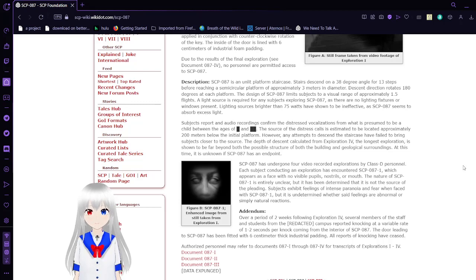Subjects report, and audio recordings confirm, distress vocalizations from what is presumed to be a child between the ages of unknown and unknown. The source of the distress calls is estimated to be located approximately 200 meters below the initial platform. However, any attempts to descend the staircase have failed to bring subjects closer to the source. The depth of the descent, calculated from exploration 4, the longest exploration, is shown to be far beyond both the possible structure of the building and geological surroundings. At this time, it is unknown if SCP-87 has an endpoint.